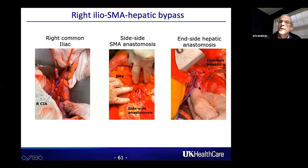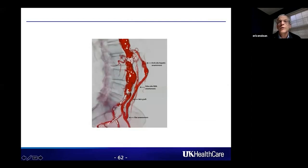And then this is the anastomosis over here to the hepatic artery. You can see the common hepatic artery here. This is our vein graft, and we do an end to side anastomosis. And if you look at it on 3D reconstruction, this is typically what we have, the bypass that comes up this way, side-to-side anastomosis and an end-to-side anastomosis to the hepatic artery up here.